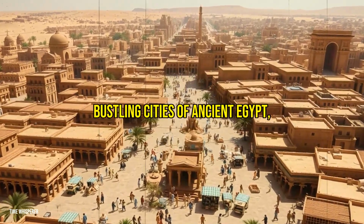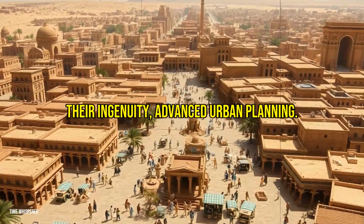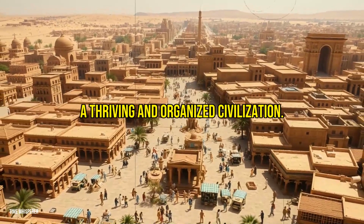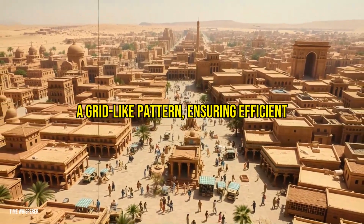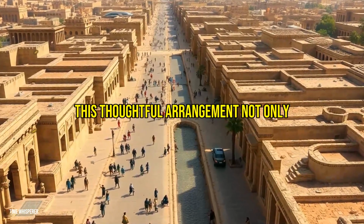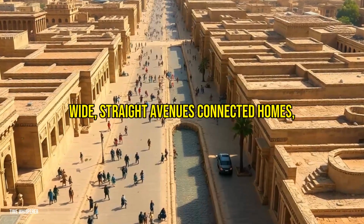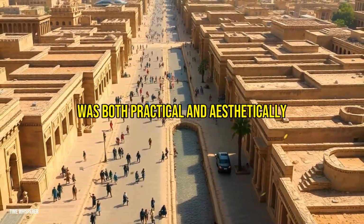Shifting our focus to the bustling cities of ancient Egypt, we uncover another testament to their ingenuity: advanced urban planning. Far from being a haphazard collection of structures, their cities were carefully designed to support a thriving and organized civilization. The streets of ancient Egyptian cities were laid out in a grid-like pattern, ensuring efficient movement of people and goods. This thoughtful arrangement not only minimized congestion but also facilitated trade and communication across the city. Wide, straight avenues connected homes, markets, and public spaces, creating a sense of order that was both practical and aesthetically pleasing.